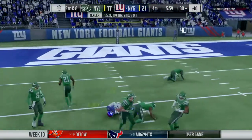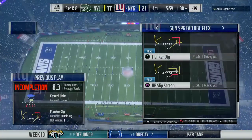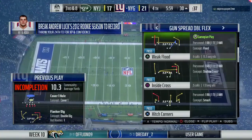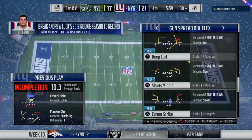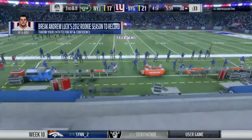And the hit jarred it loose. It's incomplete. It's a lot of contact going on there, and in the end, unable to keep two hands on the football and bring it into his body. Everything looked pretty good until the finish.